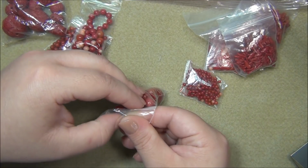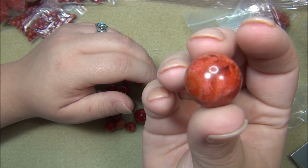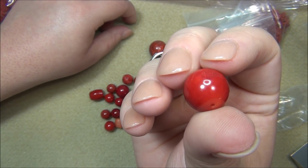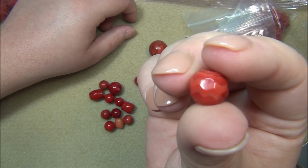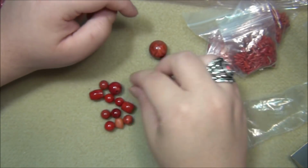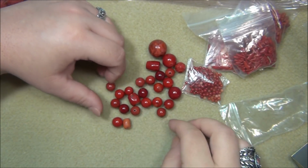There is a huge bag of coral beads. I don't know if this one's coral. This bead looks man-made to me. See how it looks like a bunch of different pieces that are just put together? I think it's a man-made bead. But this here, this is definitely coral. This one, I don't know. This one might be glass. It's really neat though, the pattern on it. It could be coral. Maybe that's why it looks like this, because it's coral and it's faceted and they shave the sides off. That's how the pattern shows through, so that could be coral. Look at this one, it's hollow in the middle. Just a bunch.